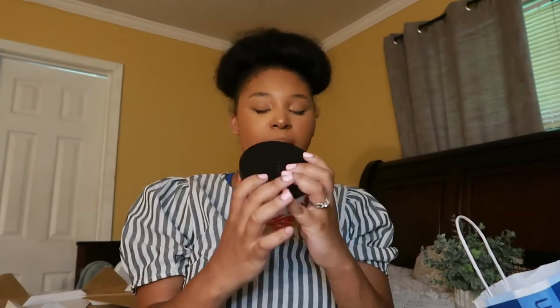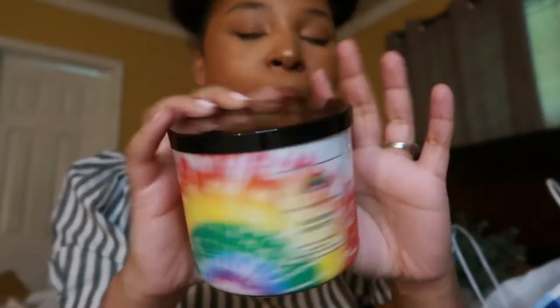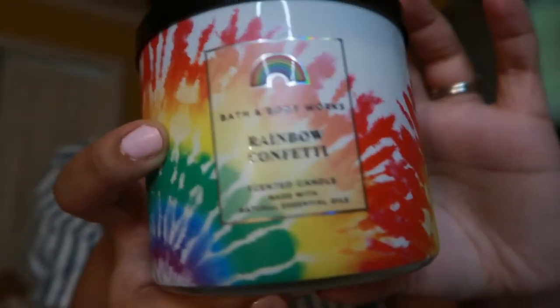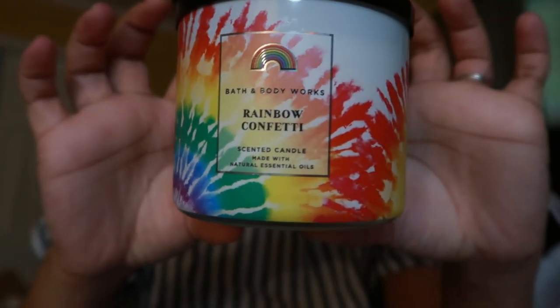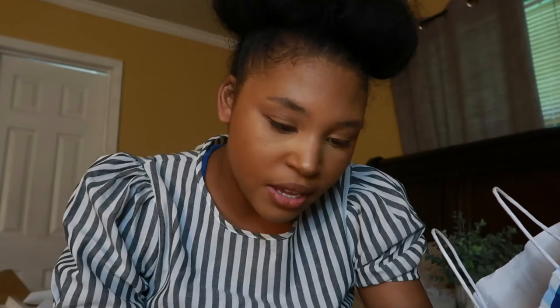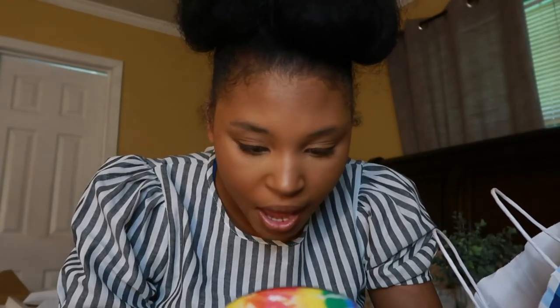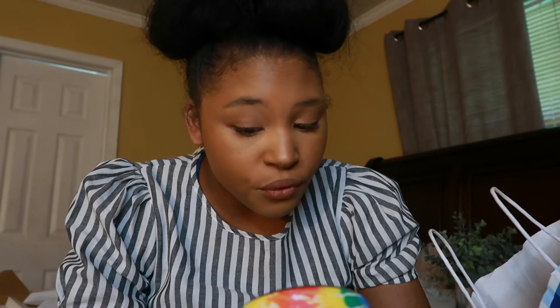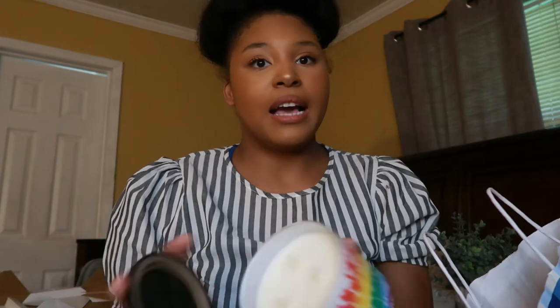The first candle that I'm going to show you guys is this one. Oh my God, look at the packaging. It's so summery, guys. This candle is called Rainbow Confetti, as you guys can see, and that is what it looks like. The fragrance notes on this one, let me find them. It is rainbow sprinkles, vanilla cake, buttercream frosting, a fruity cereal crunch with natural essential oils. And guys, to be honest, it reminds me of Fruity Pebbles. It does. It reminds me of Fruity Pebbles.